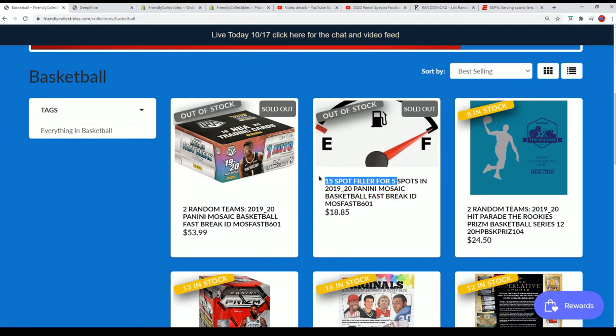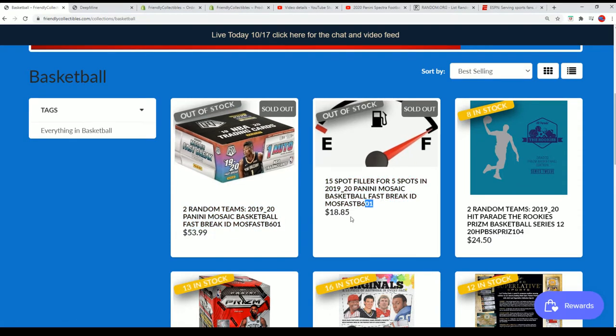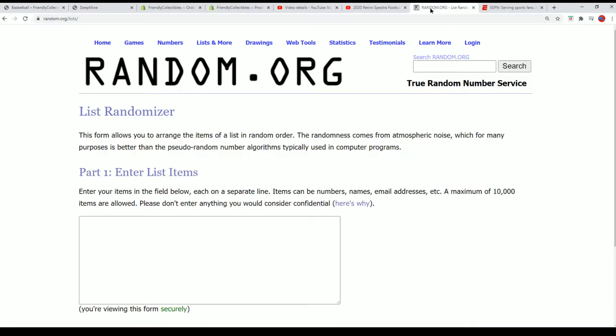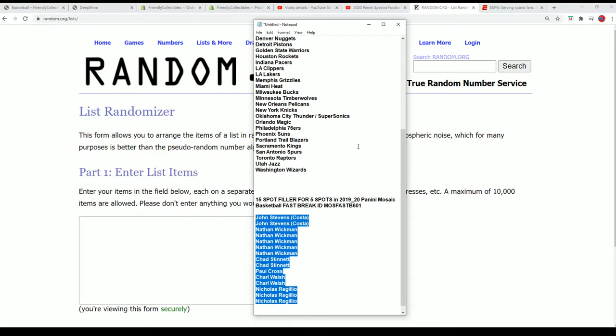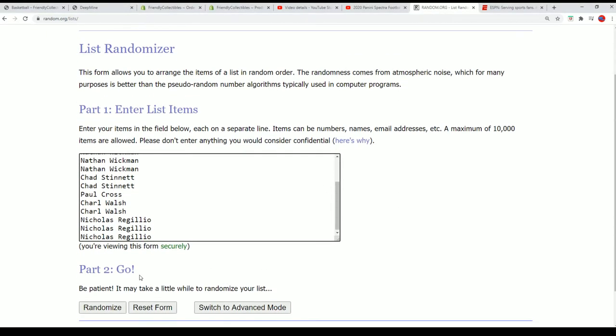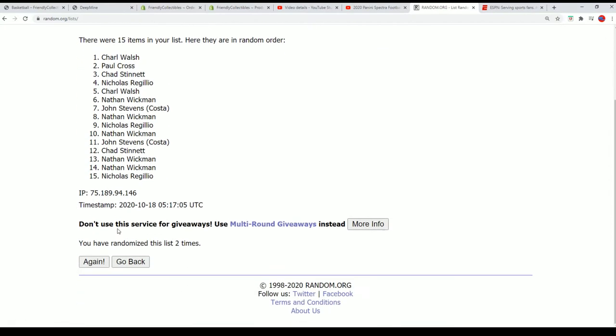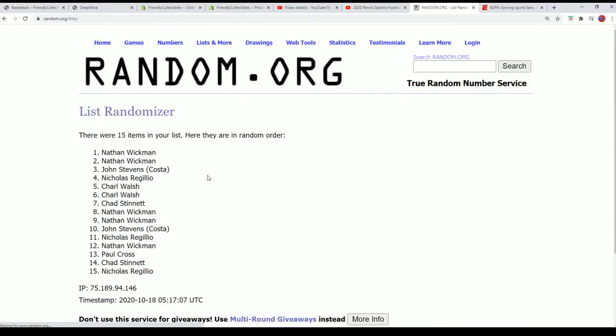And five owners will get in for $18.85. Let's see what five owners we have out of the 15. Right here, right now. Seven times. The back door filler.